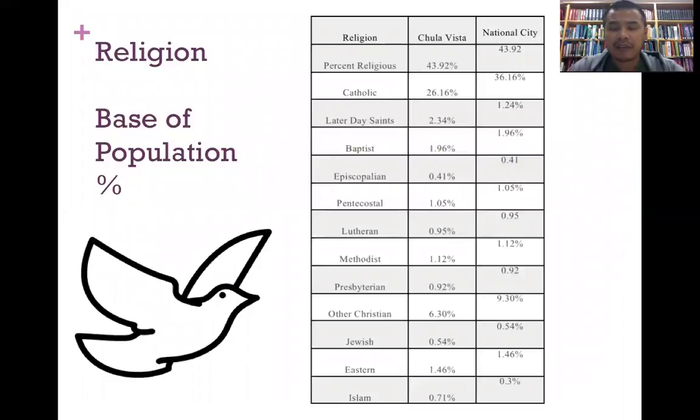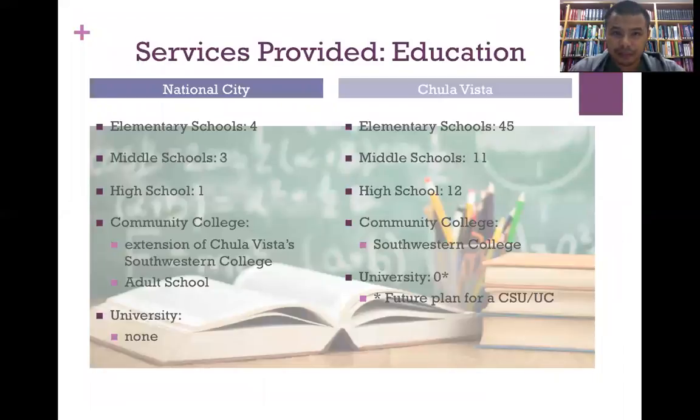Religion, here's the breakdown of both cities for population-based religion. Next one is the education provided from the city to the people. 4 elementary schools, 3 middle schools, 1 high school in National City versus the 45 elementary schools, 11 middle schools, and 12 high schools in Chula Vista. There's even a community college and plans for a future UC or a CSU.